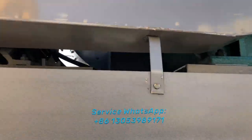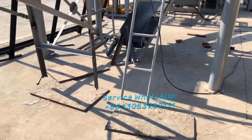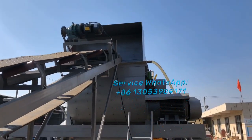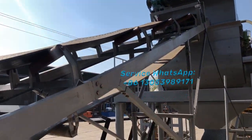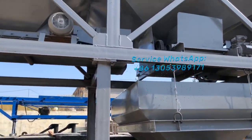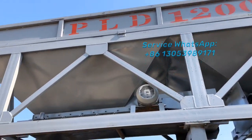Here's the concrete mixer. You see the concrete mixer is very big, right? It's very tall. And with the conveyor belt, concrete material will be transferred from the batching plant, from the batching machine. Here, it's PLD 1200 model with 3 hoppers.